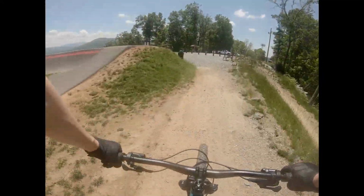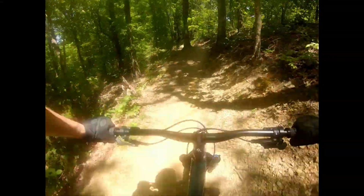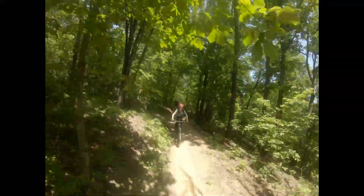Kids and beginners will have a blast on the pump track and the green trail. For more experienced riders, Baby Flow and Mountain Express are the best trails for jumps and speed. But beware, because all but the green trail end somewhere on Chairlift, which is a difficult half-mile trail back up to the top.